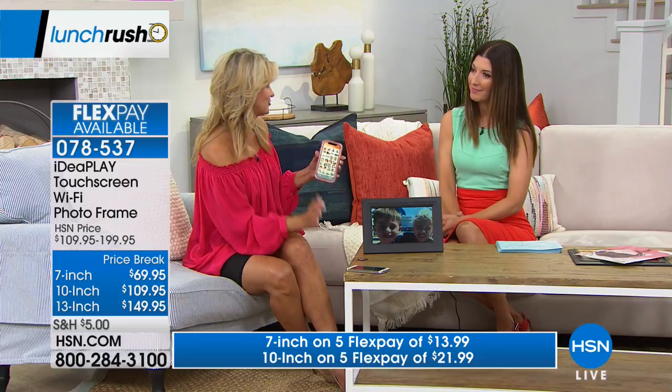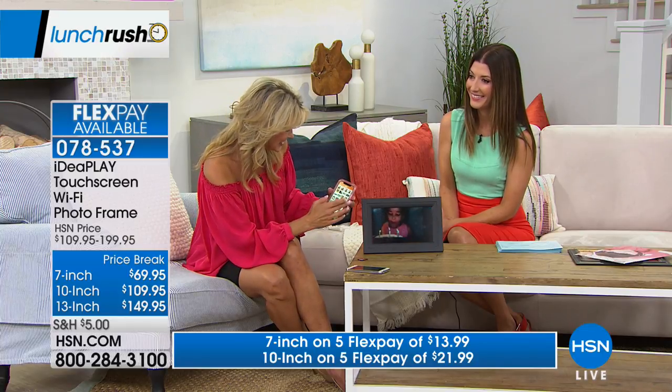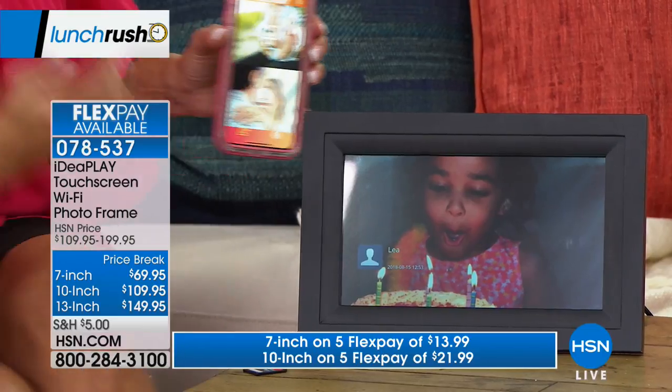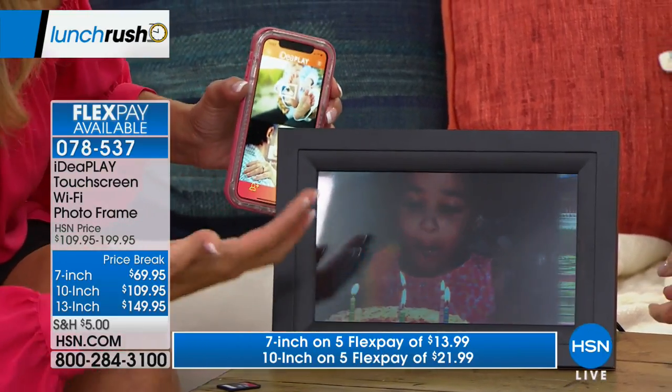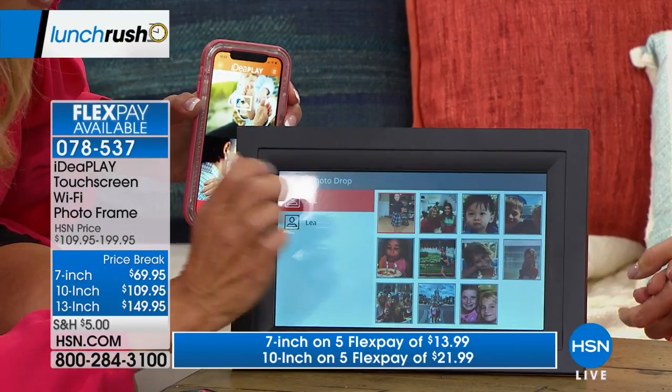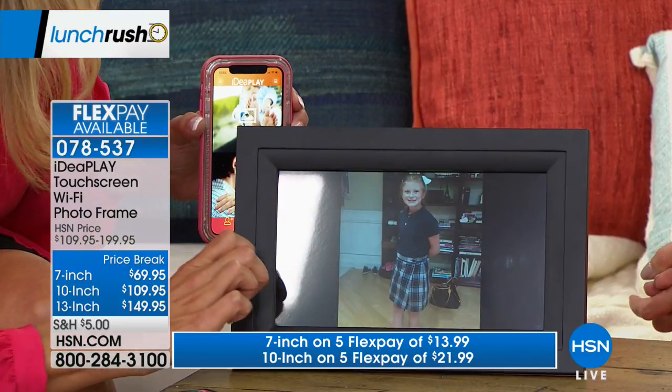You can use a little thumb drive. But the coolest thing is now when you have ideas or events that happen, like today's the first day of school for Victoria. Now, for my mom in Texas, or for my sister in Texas, I can just send that first day photo to the frame in Texas, and now she doesn't have to go to Facebook. She doesn't have to go try to find something. She literally is able to have it pop up. Look at this. First day of school photo right there.